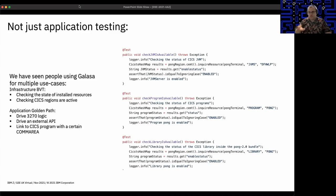Another one, which I think is just the same thing, is checking the enable status of a library. So going on to a KIX region, is my JVM server there? Is my program there? Is the library there? And are they all enabled? So these are tests that can be done inside an application manager or as part of an infrastructure test to validate that my infrastructure is good and sound before I run all the other tests. So checking that the KIX resources are there.